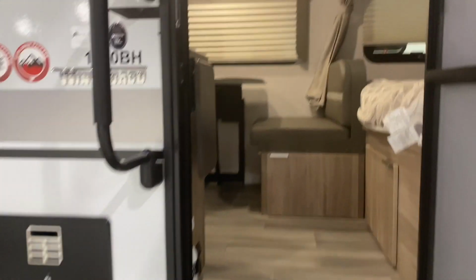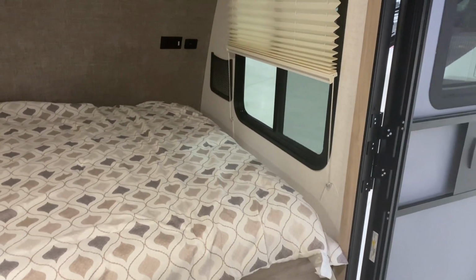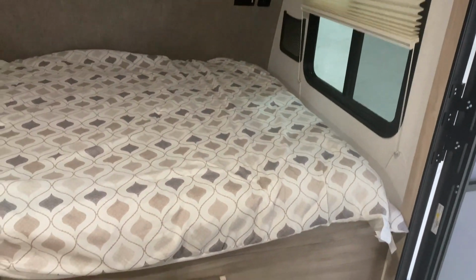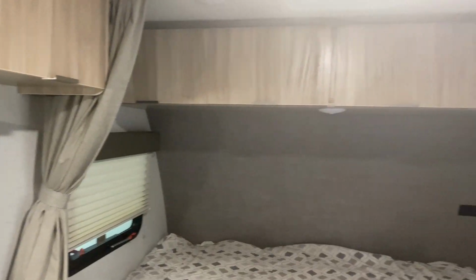All right, now remember, this is a Micro Minnie, so it's going to be really compact. The first thing when you come in is you notice there's the bed. And remember we were talking about the storage underneath? This is what it was. It's underneath the bed. Now there is a door here to give you access to the storage from the front. It does have a curtain if you want a little bit of privacy, which is nice.